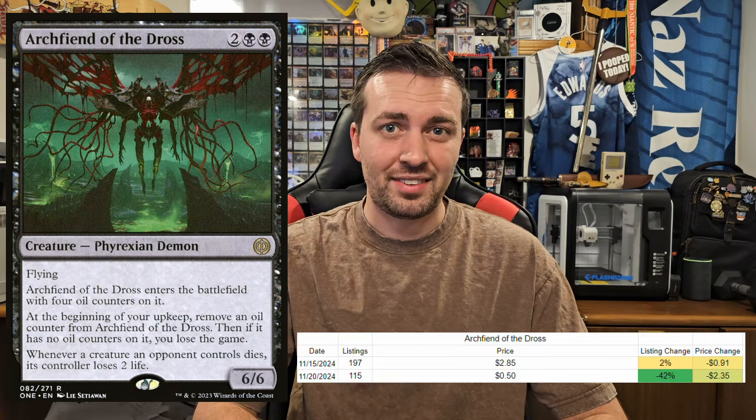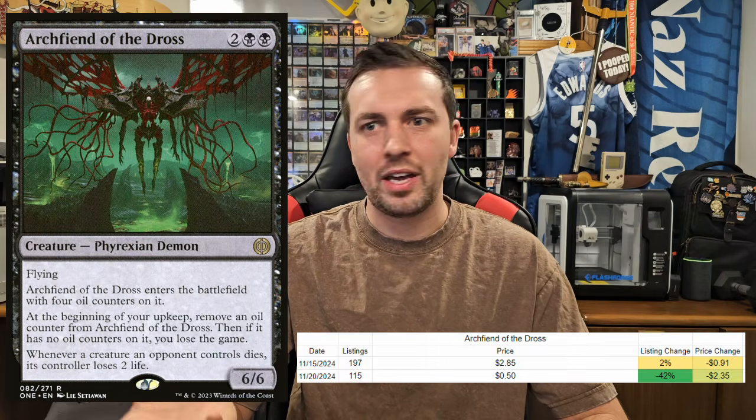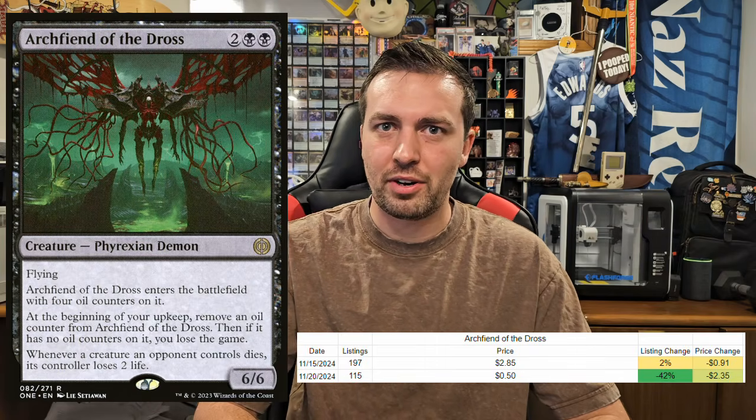First off, I want to mention Archfiend of the Dross. I know that this card had recently spiked up pretty hard, then it leveled off and went down a little bit, but there was just in the last 5 days a strong resurgence in demand for this card. I don't know exactly why all of a sudden it has another push, but it already spiked up once to $7 and dropped back down to like the $4 or $5 range. As of the recording of this video, you could find a copy for 50 cents. However, that's not including shipping, and I think that one had like $3 or $4 shipping or something like that.